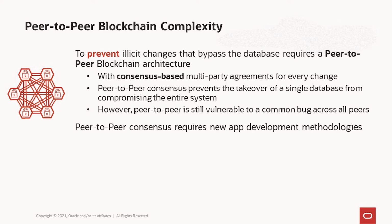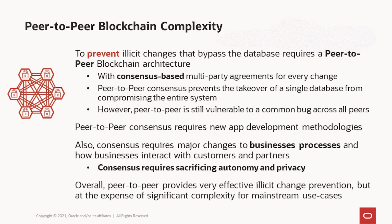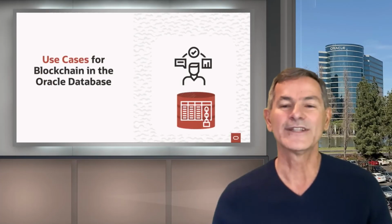Now, peer-to-peer consensus requires new application development methodologies. Also, achieving consensus requires major changes to business processes and how businesses interact with customers and partners in order to achieve consensus on every change. And consensus isn't free. It's not just complicated. It requires sacrificing autonomy and privacy. All the peers have to agree, and all the peers have to see all the data. So overall, peer-to-peer provides very, very effective illicit change prevention, but it comes at the expense of significant complexity for mainstream use cases. So let's talk about use cases for blockchain in the Oracle database.